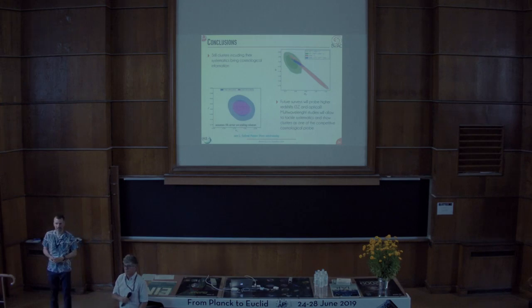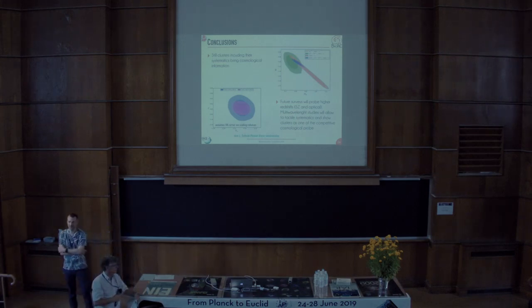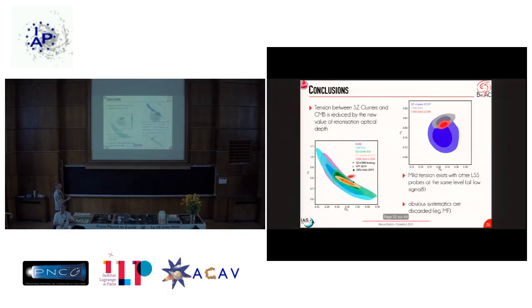Yeah. So you showed these different probes that show some mild tension with respect to Planck. Did you ever try combining them in a naive way? And what kind of tension would that give us? I was tempted to do that, but I don't have the likelihood of all of them. I just have sometimes only the chains, and I don't know enough about the correlation between the probes to do that. But in a naive way? Yeah. Well, by eye, I would say that the yellow contours will be the average of those.